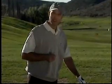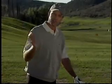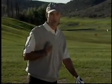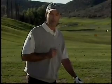When you're working on your swing, you might be aiming to the same target over and over again, or you might not even be aiming at all. You're just trying to get a feel for a certain movement or a certain position. A lot of times when you're working on your swing in this fashion, you might have a video camera out, or maybe even taking a lesson, I suppose, qualifies as well.